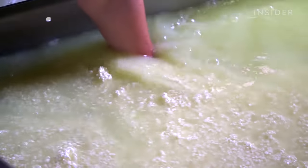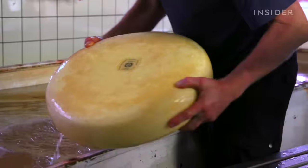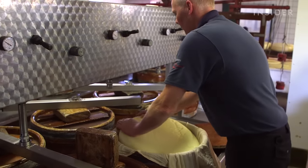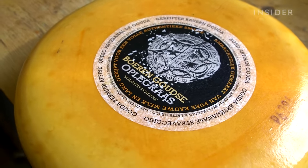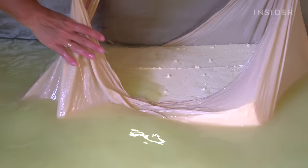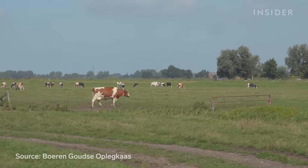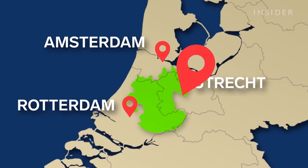There are only 280 farmers across the country still making raw milk boerenkaas, or farmer's cheese. And there are only two farms that take their cheese to the next level, making Boerengouda Upperklaas, or aged artisanal Gouda, a special type of raw milk farmhouse cheese that must weigh at least 20 kilograms and can be made only in the summer with cattle grazing in the Green Heart region, between the cities of Amsterdam, Rotterdam and Utrecht.